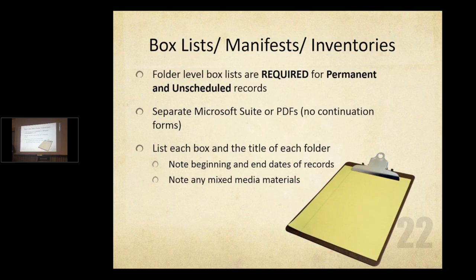So list each box and the title of each folder. Note the beginning and end dates of records. Note any mixed media materials. Yeah. So these are all important things for different reasons.